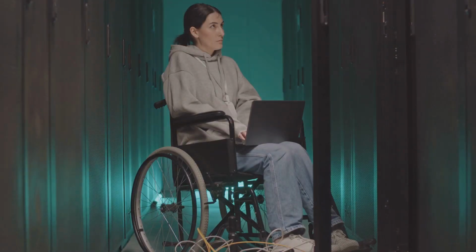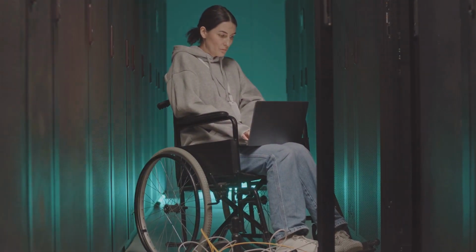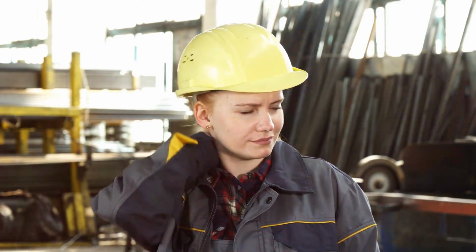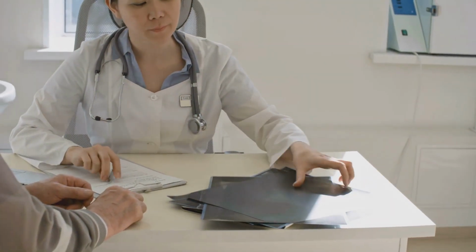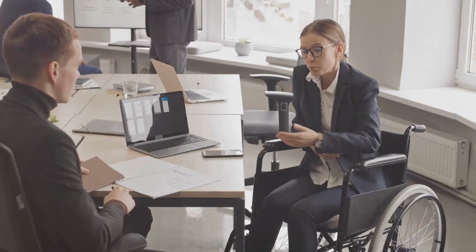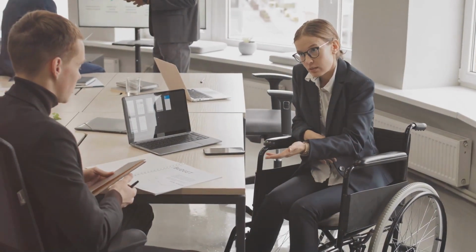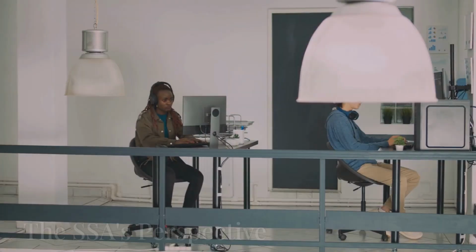The SSA understands that limitations extend beyond physical capabilities. Mental health conditions can significantly impair your ability to work, even in a simple job setting. Your medical records should reflect the full scope of your limitations, both physical and mental. This ensures the SSA has a complete picture of your condition and its impact on your ability to work.